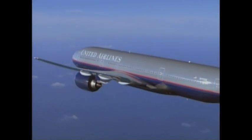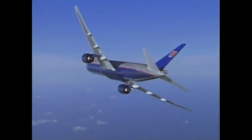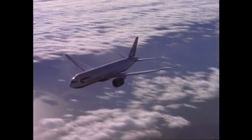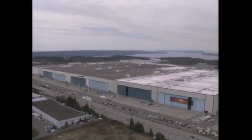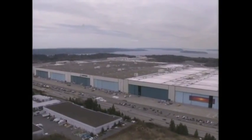The first 777 entered service with United Airlines in 1995. Today, the more than 400 777s in the air have made nearly 1.5 million flights. The birthplace for Boeing's favorite twin-engine baby is here in Everett, Washington, 30 miles north of Seattle.